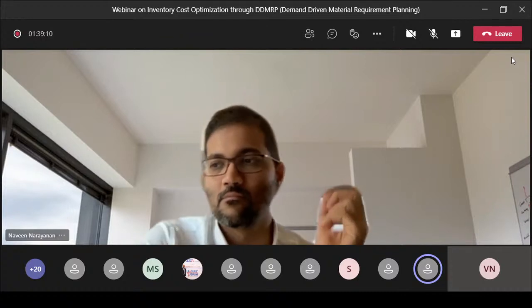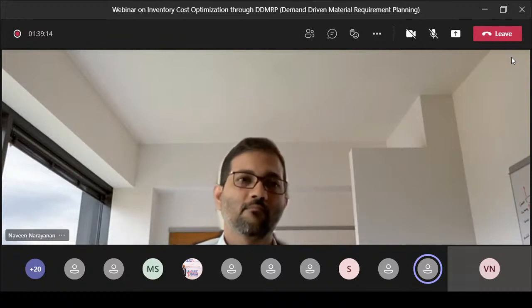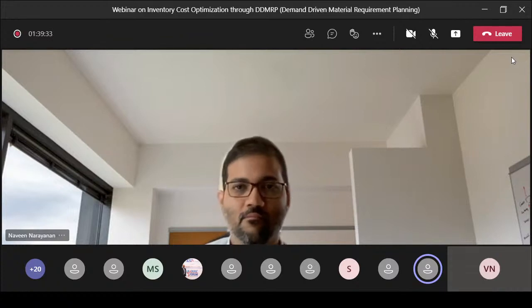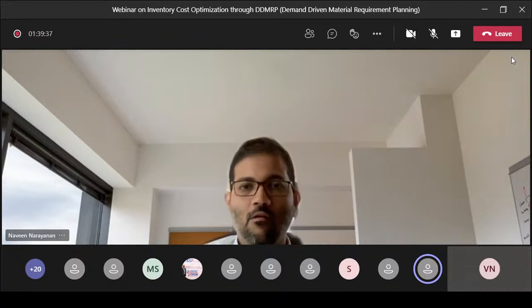Which are your fast moving items? Which items do you need to discount on? How do you create these policies on, okay, if we apply a discount, is it really working or not working? So getting into those vagaries of managing a trading organization's requirements is completely supported within a DDMRP environment. Does that help answer the question, Ramesh?